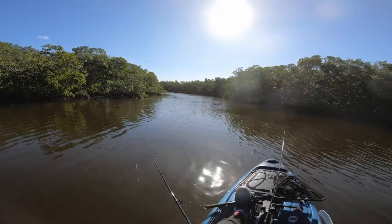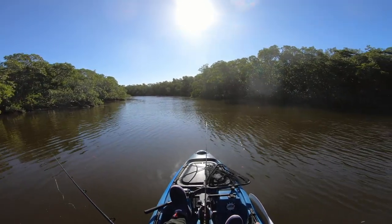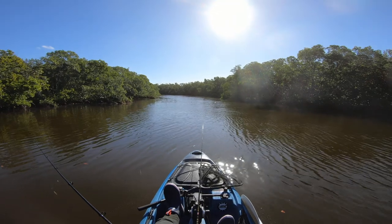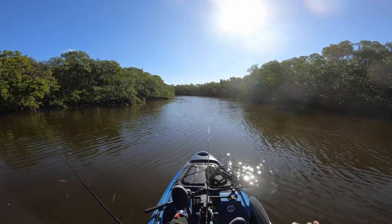Alright guys, so quick little update here. We have moved back into the creek system. It was way too rough out there. I did get two snooks. Actually I got one, another one hooked up. But it was just too rough staying in position out there in the current. I tried to get off on the bank. That didn't work. I wasn't able to make the right cast. So I got back in the kayak.